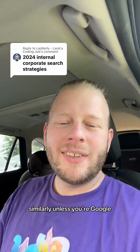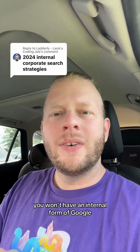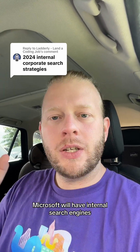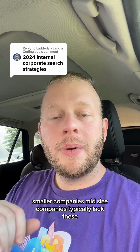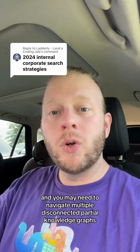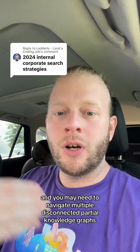Similarly, unless you're Google, you won't have an internal form of Google. Major tech companies like Amazon, Microsoft will have internal search engines. Smaller companies, mid-sized companies typically lack these, and you may need to navigate multiple disconnected partial knowledge graphs.